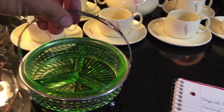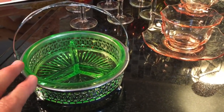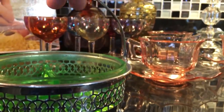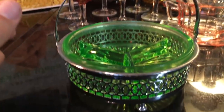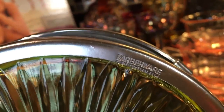There's a beautiful piece of uranium glass. We don't even need a black light to figure that out. We can see it. It's a divided dish, and often these dishes are just floating around by themselves. This one is still in its original chrome, what do you call this? Chrome fitting or case, but basket, I guess I would say. And I'm not sure who made the glass, but I know this is Farberware, because it says right there, Farberware.